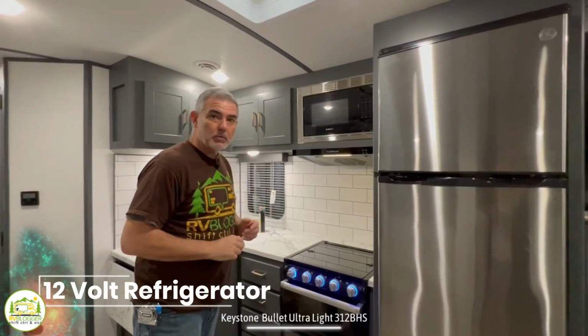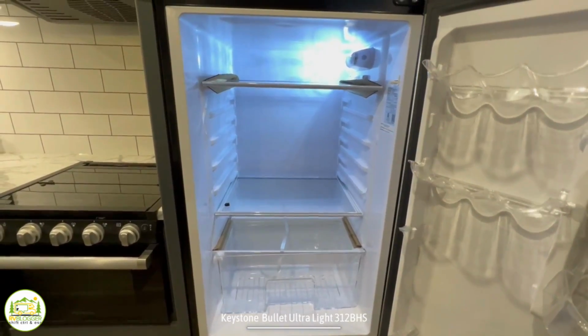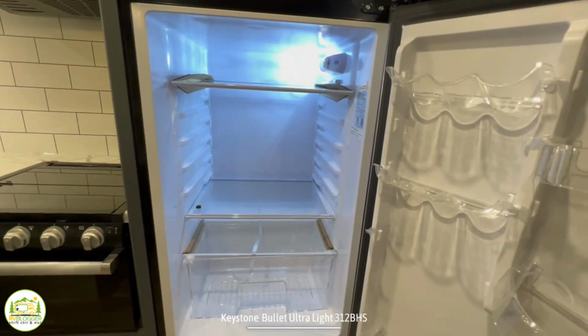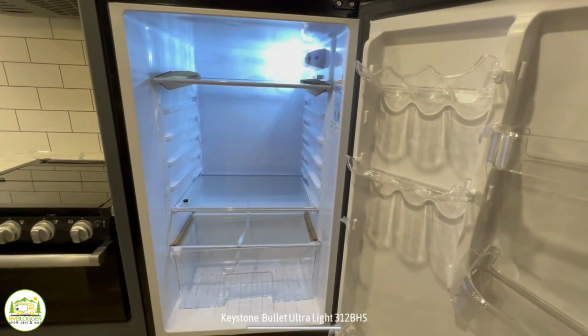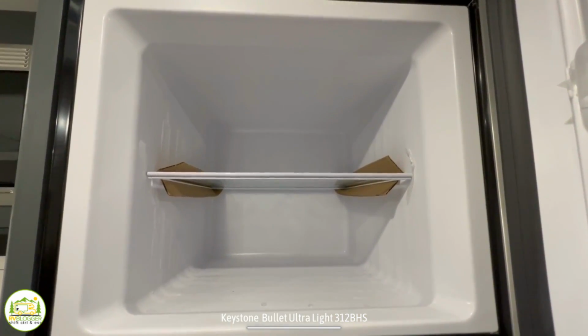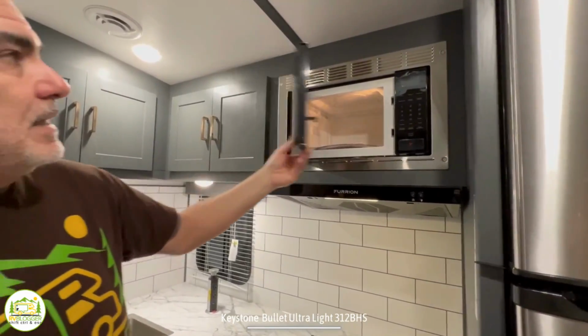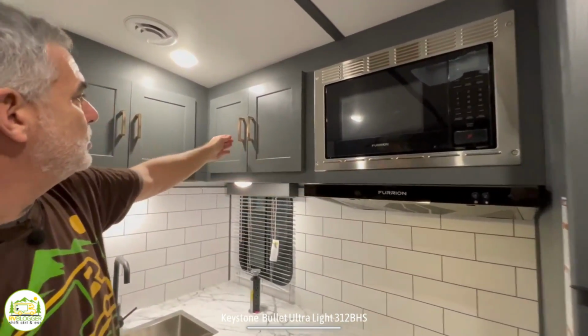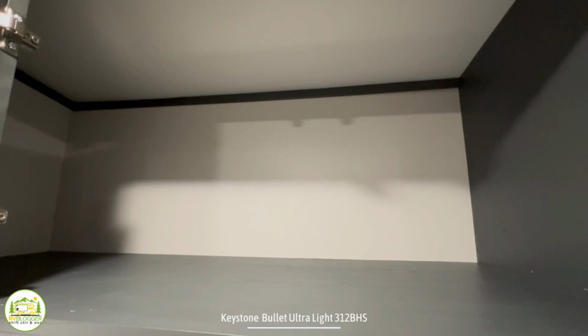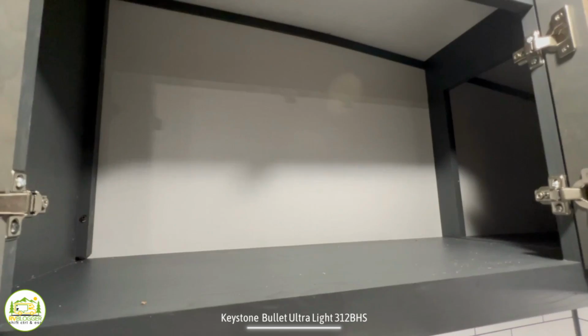This is a 12-volt refrigerator. It runs on a compressor. It's not the old style of propane gas. So this runs on either battery or shore power. It's very efficient, and it cools much faster than the older styles as well. Now up top here, we have a microwave oven. And then that wraps around into all of these really nice big storage cabinets up top. So you've got plenty of space up there for all your storage needs.